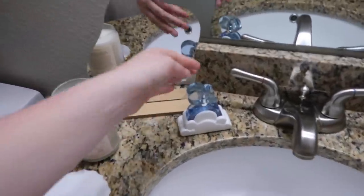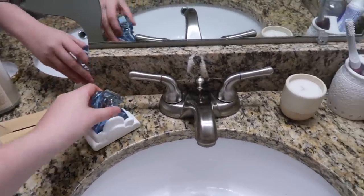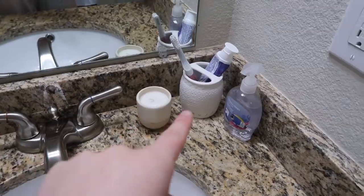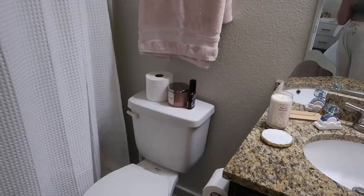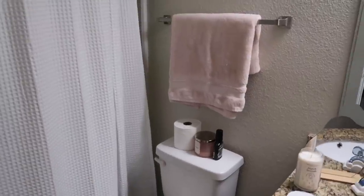And then I have this Cloud perfume by Ariana Grande. I saw this all over TikTok, so I was highly influenced. This little candle is from Target. This is from Target. That's from Target. On my toilet, I have a Bath & Body Works candle, some poopourri, and then an extra thing of toilet paper. And then this is my shower curtain.